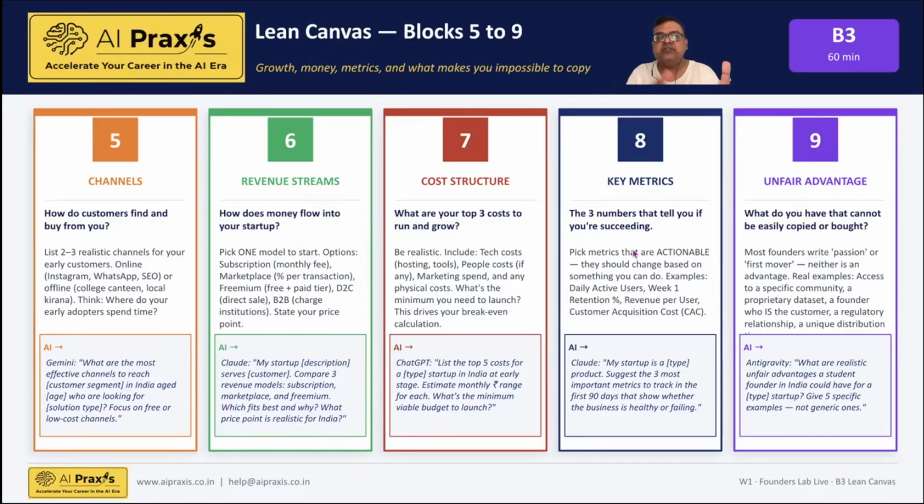We'll start with block number five, which is channels. Imagine you have built the world's best product, but nobody knows whether it exists, or where it exists. Will your startup succeed? Probably not. That's why every startup needs channels. Channels simply answer one question: how will customers discover, buy, and use your product?